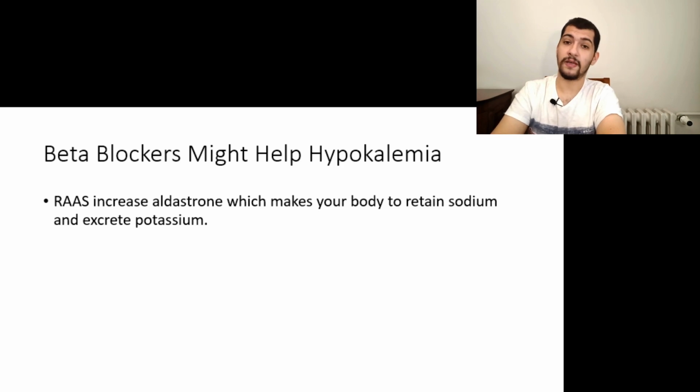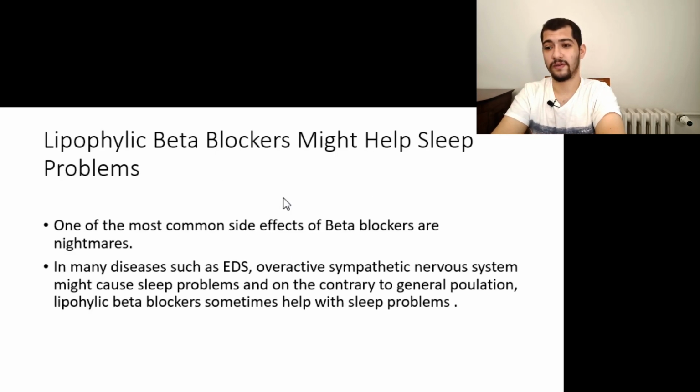As I've said previously, activating the renin-angiotensin-aldosterone system increases aldosterone, and you can combat it with a selective beta blocker. Also, lipophilic beta blockers can help your sleep problems. One of the most common side effects of beta blockers is nightmares. People have nightmares, they have trouble falling asleep.